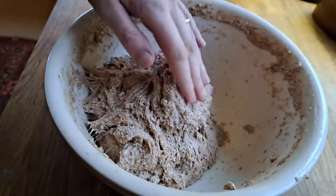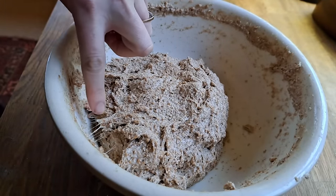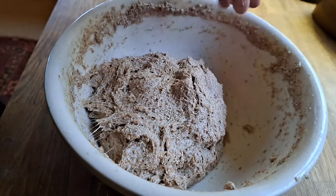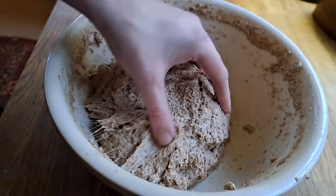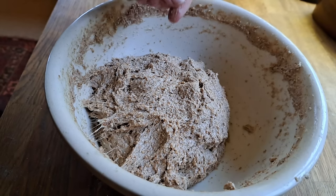All right, I've added as much flour as I dare. I don't know if this is right or not. Look how stringy it is. Surely that's a good sign. What's that, gluten or protein? Oh, same thing, isn't it? Anyway, I'm going to shape this and prove it just once, and hopefully it'll rise. We'll see.